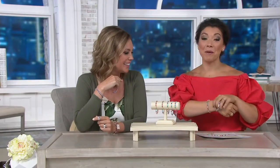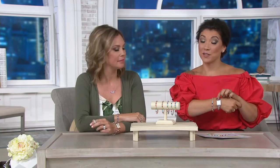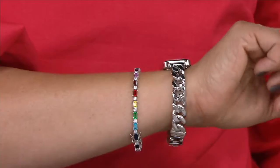I love this with my pick of the show, this gorgeous Diamonique watch, which is our August item of the month, and it's on free shipping and handling. So look, the bracelet is $88. This watch is $68. So you could do a whole color story. What a look, and it looks so creative, fun and playful. Yeah, I'm loving this watch. Yeah, look at that when you turn it to the side too.